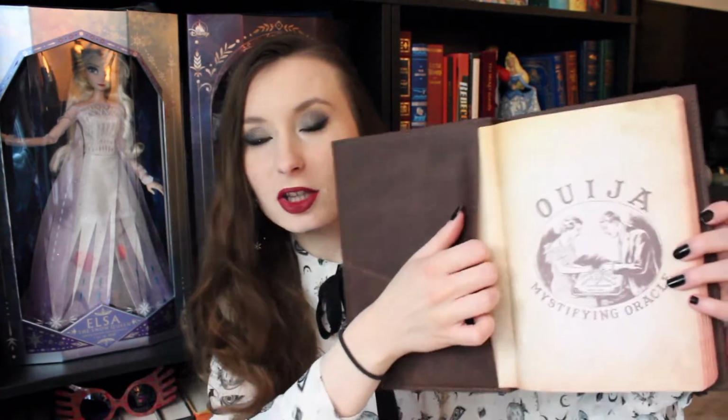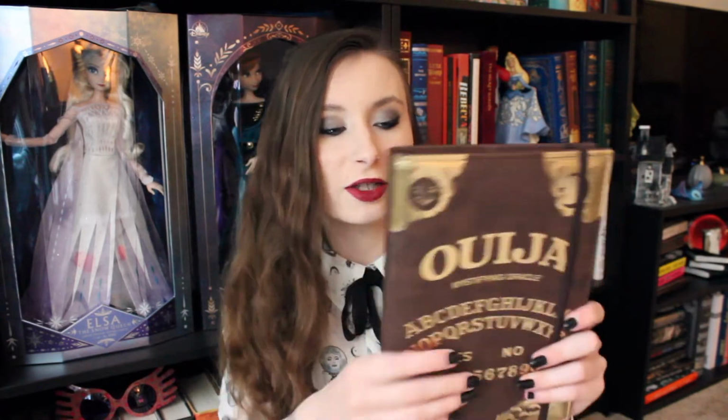But also, it looks like you can take this journal out and then just use this journal cover on any other notebook. I haven't actually tried to take it out, but I'm like 99% sure that you can. I feel like I'm going to accidentally rip the journal trying to take it out, so that's why I haven't really tried yet. But I think this is super beautiful and just a really good quality item. And this is what it says on the back. It says Mystifying Oracle knows all the answers, and it's got a planchette on there. So yeah, I am really, really happy with this purchase, and I think this is going to be the next journal that I use once I fill up the one that I'm currently writing in.